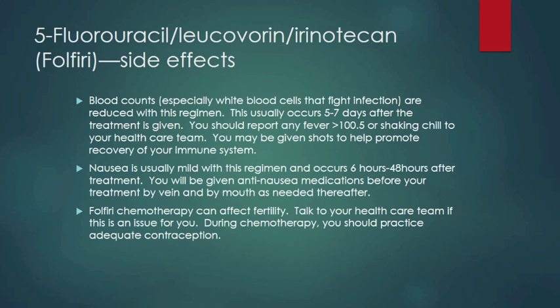Nausea is usually mild with this regimen and occurs 6 to 48 hours after treatment. You'll be given anti-nausea medications before your treatment by vein and by mouth as needed thereafter. FOLFIRI chemotherapy can affect fertility. Talk to your healthcare team if this is an issue for you. During chemotherapy, you should practice adequate contraception.